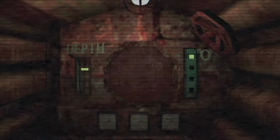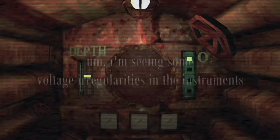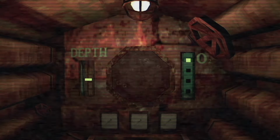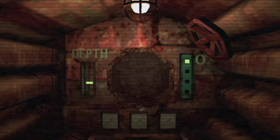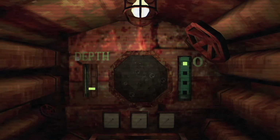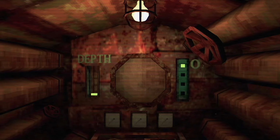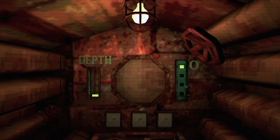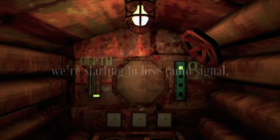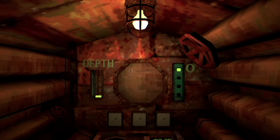Beginning a descent. Cruising depth in roughly 40 seconds. Stand by. I'm seeing some voltage irregularities in the instruments, so keep an eye out for sparks or flames or anything like that. Approaching maximum depth. The hull's feeling it, but it's still holding strong. Closing porthole shielding. We're starting to lose radio signal. You'll be at cruise depth soon, so refreshing and be careful. You're on your own. Good.